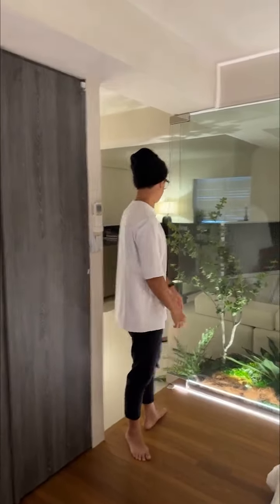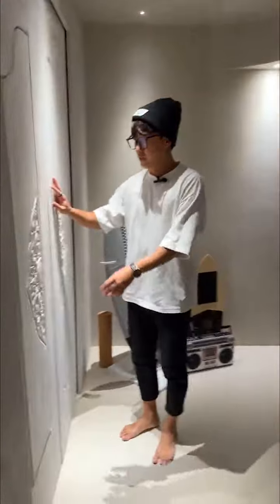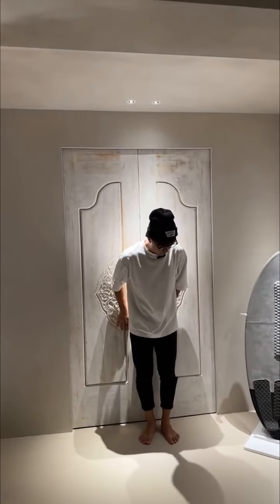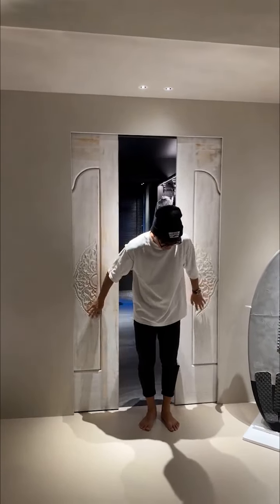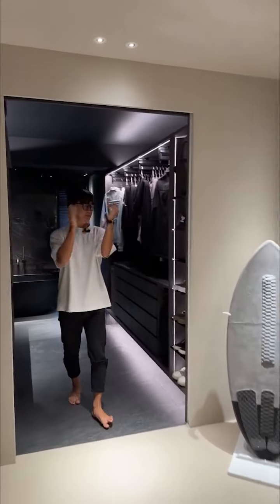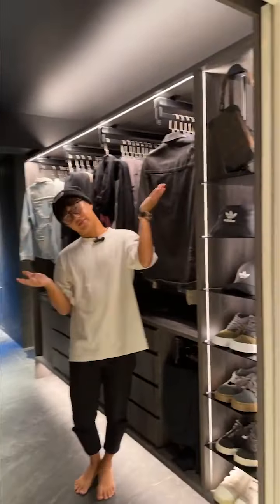Okay, are you guys ready for the big reveal, which is my walk-in wardrobe here? Ta-da. Okay, come on in. Okay, we'll feature this side first.